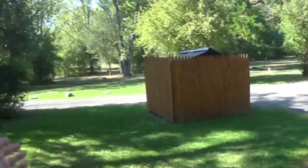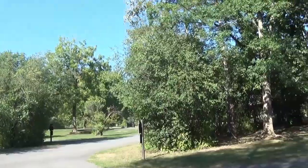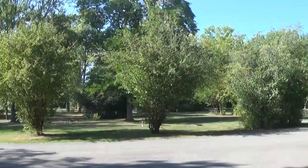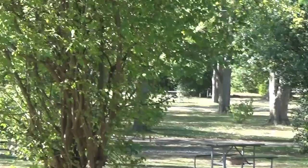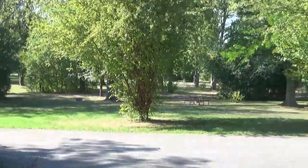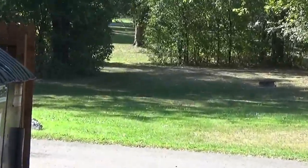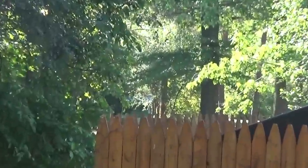Dumpsters right here. And as you can see, I'm the only one camping tonight. It's a Monday night, off season. Close to, it's the last week of September, so yeah, I don't see anybody out here anywhere. Once again, it's the creepy creep in the park. Oh no, there is somebody over there. See it? See him? Oh, somebody right there.